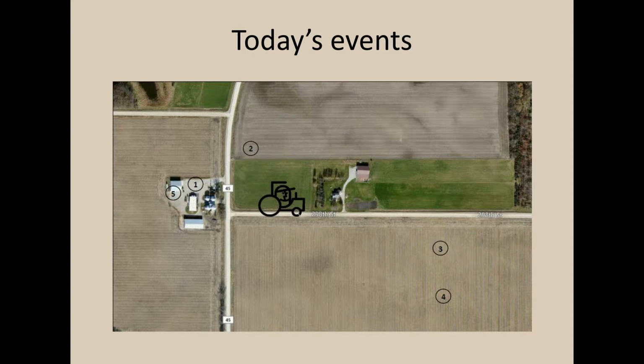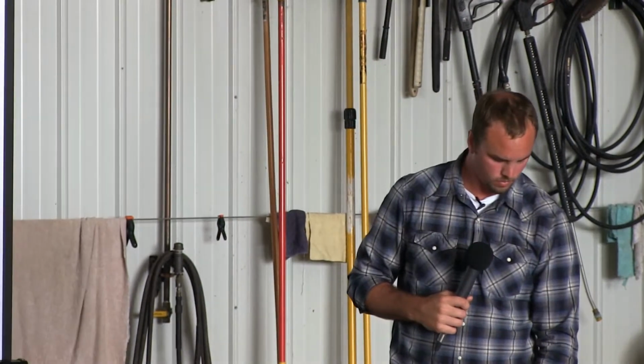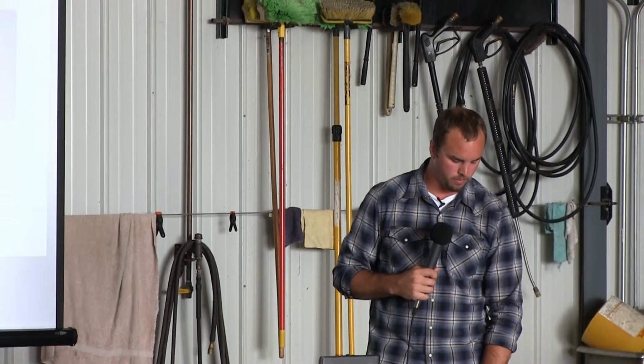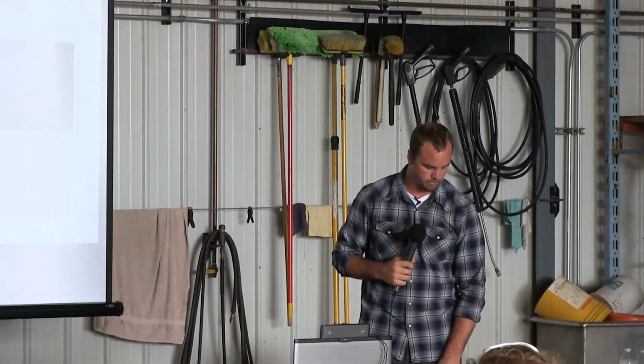As you can see on the handout, we have 5 stations with an explanation of what each station is. So Station 5 is in this building, and it is these gentlemen over here. These are the local private businesses that are on the soil health team. Feel free to speak with each of them on what their role is with the Freeborn County Soil Health Team and why they have become part of this paradigm shift to improving our soil health.